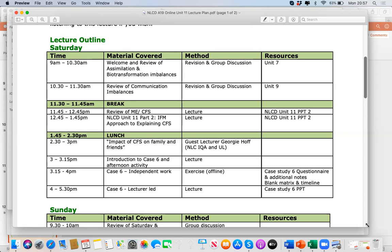Then we're going to introduce case 6. So we're focusing on MECFS on the Saturday. For 45 minutes, I will look at the case with you guys. And then I'm going to send you off for 45 minutes to go through the questionnaire yourselves and do my timeline and matrix, just to really get your eye into that case yourself. And then we'll come back and we'll go through the PowerPoint together.